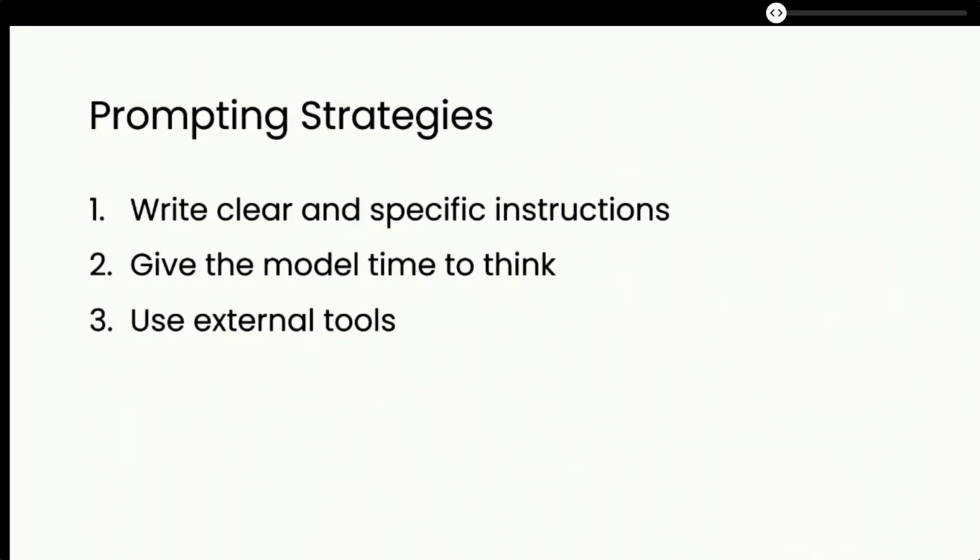So now let's move on to some strategies and tactics for getting better results from models. We're going to discuss 3 different strategies and then some tactics within each strategy. These are write clear and specific instructions, give the model time to think, and use external tools. This whole section is about prompting language models in the context of using them to build your own applications. However, most of these techniques could also be used or adapted if you're interacting with a language model as a consumer, for example, in ChatGPT, Bard, Claude, Bing, or something else.